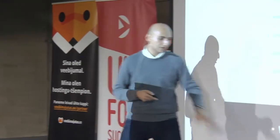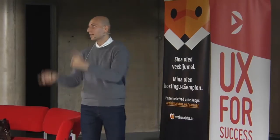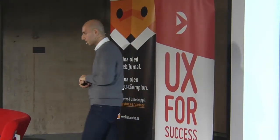As it turns out, with the icon placed on the right, users tend to click on the icon and not on the text, which is interesting. All options with the icon placed on the right resulted in slower task completion. Interesting. But it doesn't mean, of course, that we shouldn't put icons on the right. It only means that if you put an icon on the right side, you'd better make sure that it's big, because people will be focusing on it. If you put the icon on the left, it can be pretty small, but the text should be clickable. It should have a big padding, because people will be focusing on the text. So even details like that matter a lot.